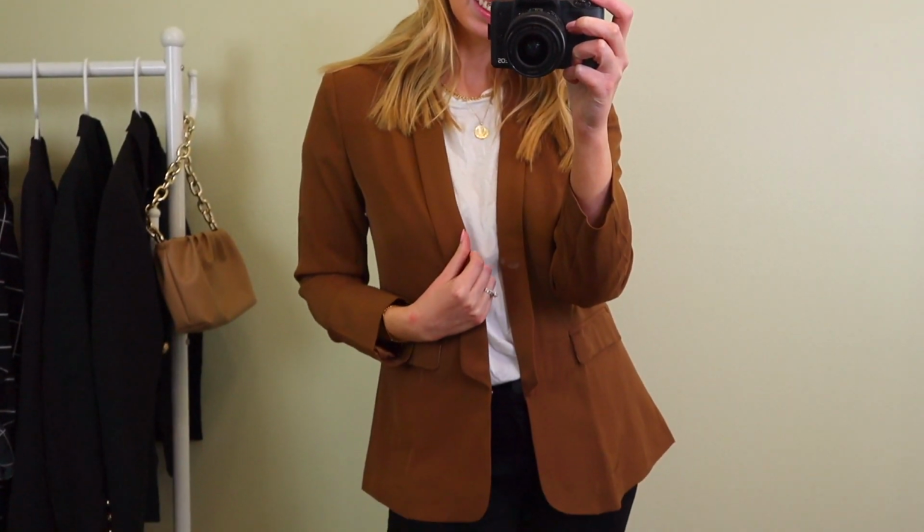The next one I want to talk about is one that is a little bit difficult to dress down. It's this really nice one. I think this fits really nicely.